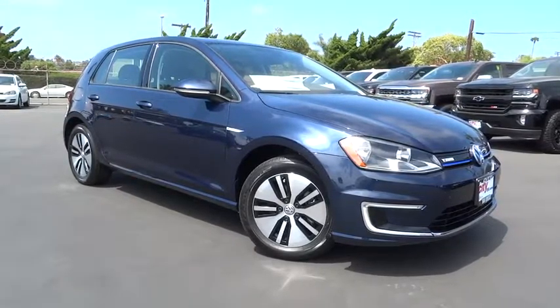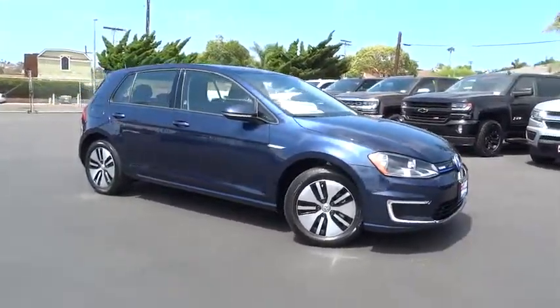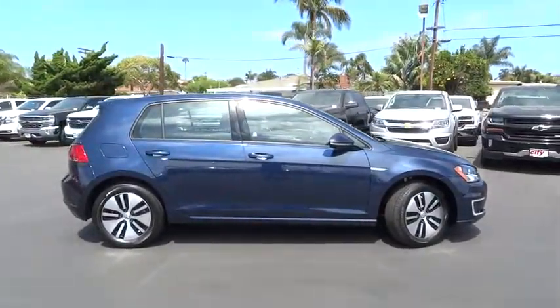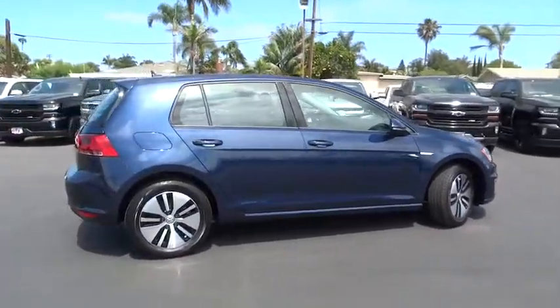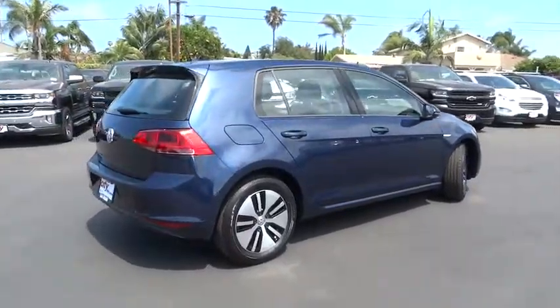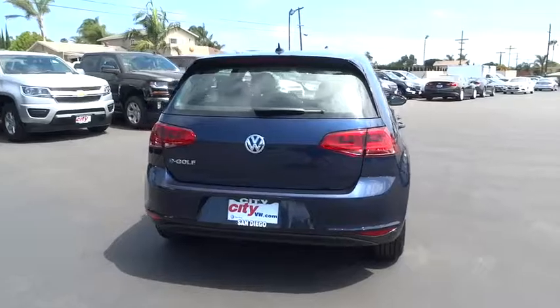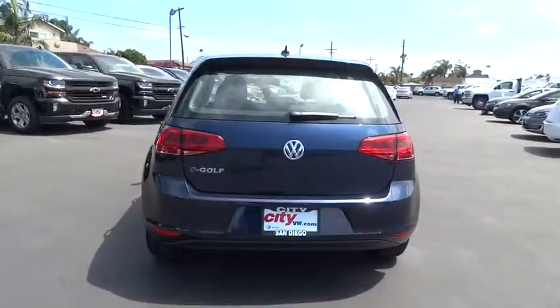2016 Volkswagen e-Golf. The Volkswagen e-Golf is the company's first all-electric car. It maintains the spirited driving experience of internal combustion versions of the Golf. The e-Golf is the best handling electric car in its class. Here are some of this vehicle's great options.